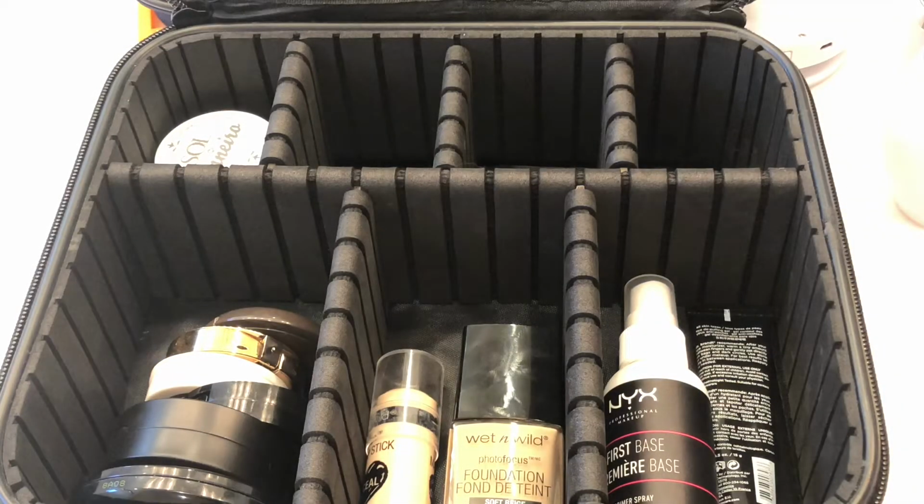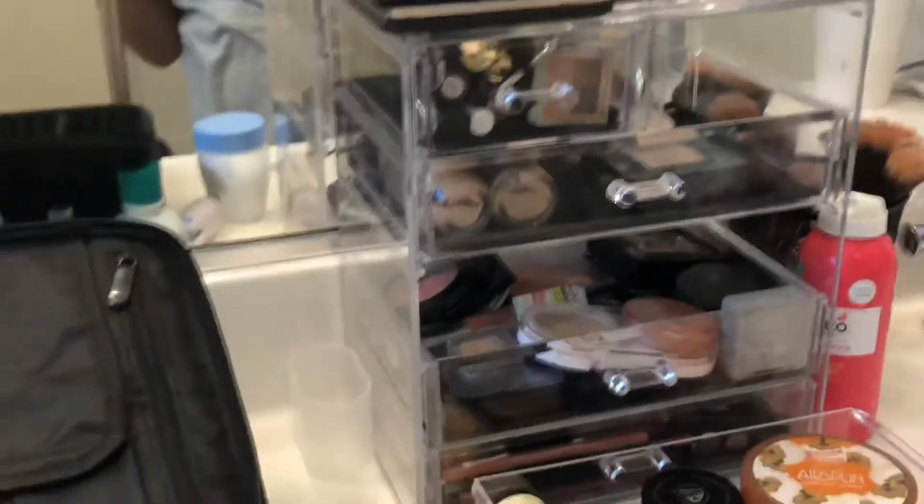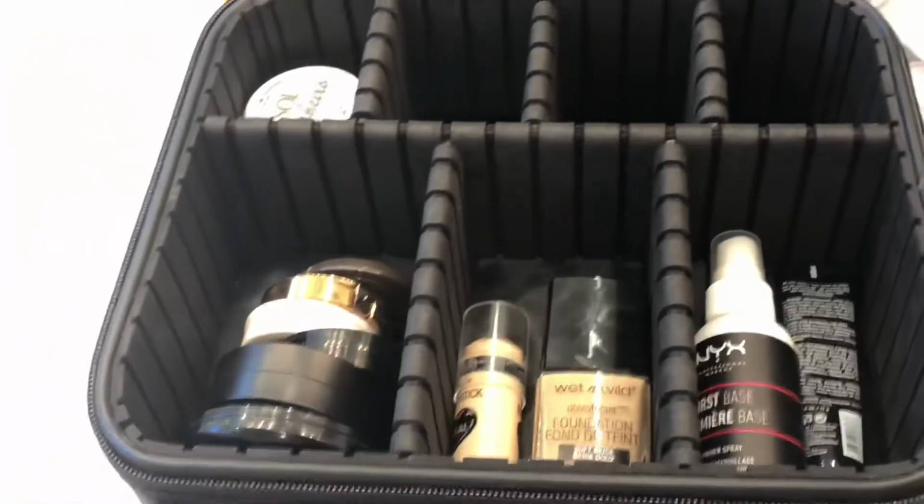Okay. Next, I have, oops. If you hear the noise, it's just I have my makeup stuff right there, so that's why I'm picking it from there.